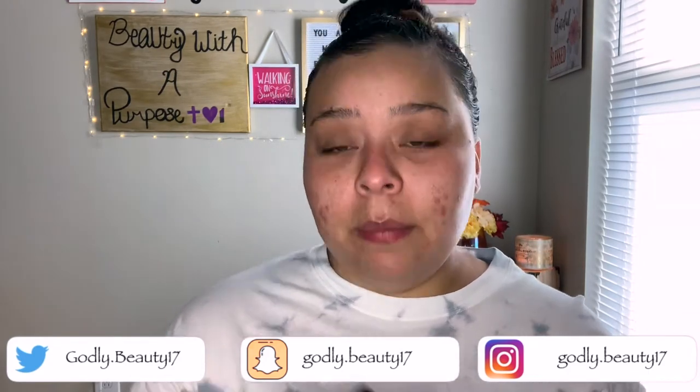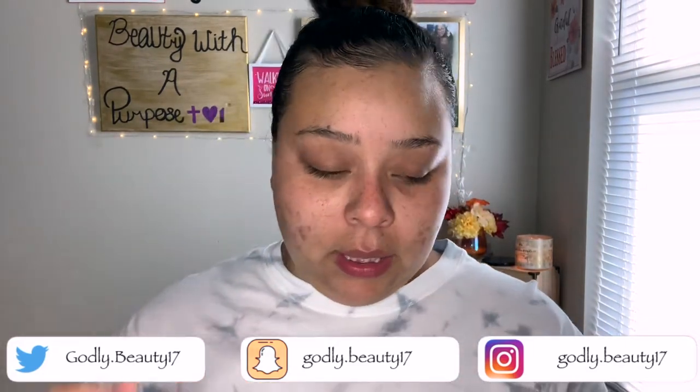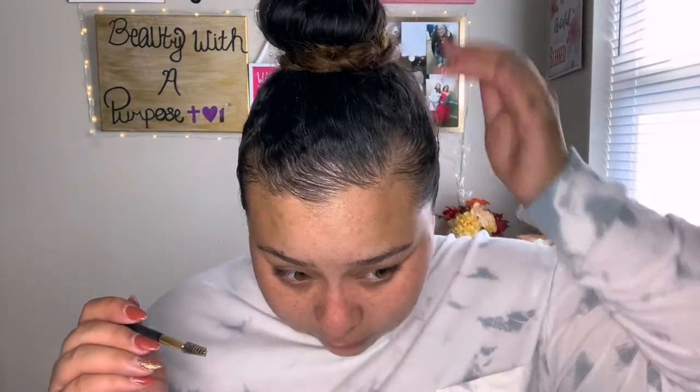And so today I'm just going to be using my Milani Stay Put Brow Color in the shade Soft Brown. So that's what we're gonna be using on our brows today. And yeah, I'm just gonna speed through this because the makeup today is not about old stuff. Most of the products I use today will be new products.